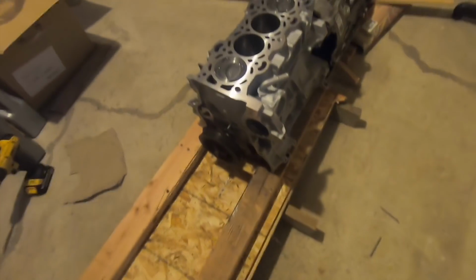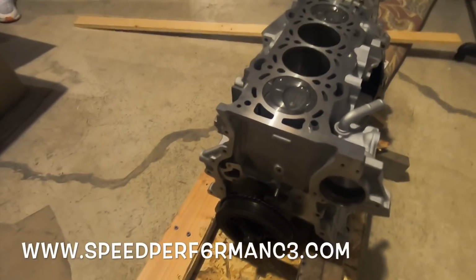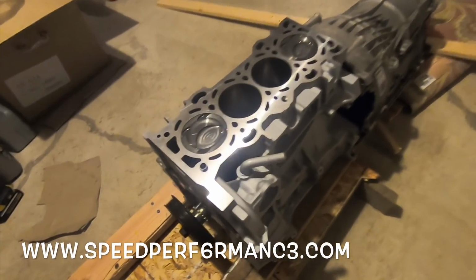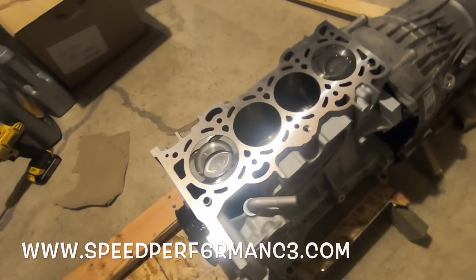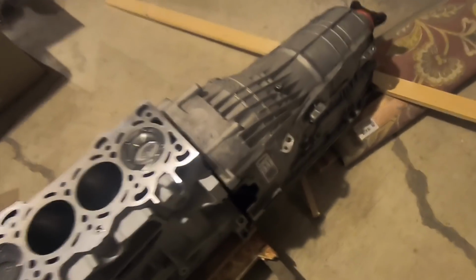So, ordered it up, got it here, and sitting in front of me is the built short block and the trans, mocked up next to each other, and man, it is a sight. Wait till you guys see this. So here you go, our Speed Performance fully built motor. Just waiting on the head to come back from them, and we'll be able to start assembling the motor real soon. And this is the trans.